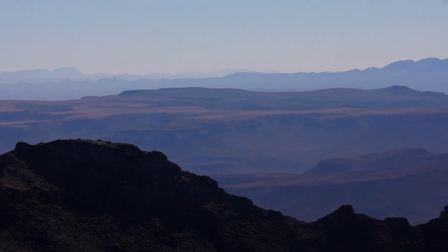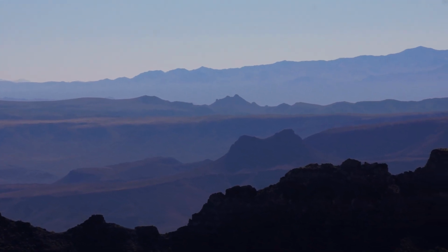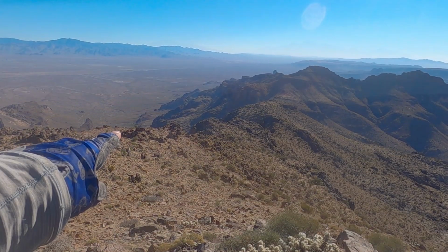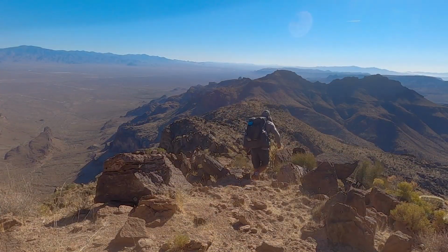And that's Black Mesa there. Looks pretty far off, but that's where I'm going next. Now I'm going to follow this ridgeline here and work my way down this.